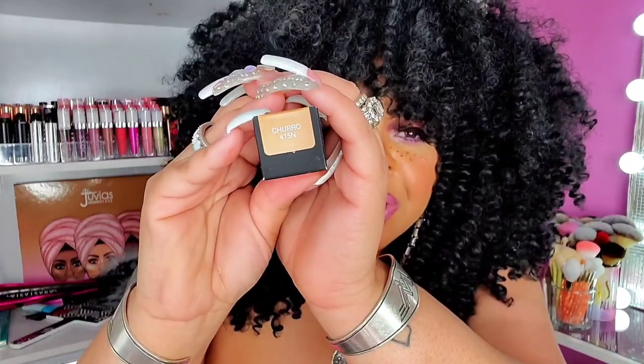Next. Okay guys, the next thing I got is actually a foundation stick, and it's by Huda Beauty. I got the Huda Beauty Faux Filter Skin Finish, and I got mine in the shade Churro 415N. Guys, now this is one of her newer shades. And I watched Samantha Jane, and a lot of her shades are my shades. And this is the shade that she used.